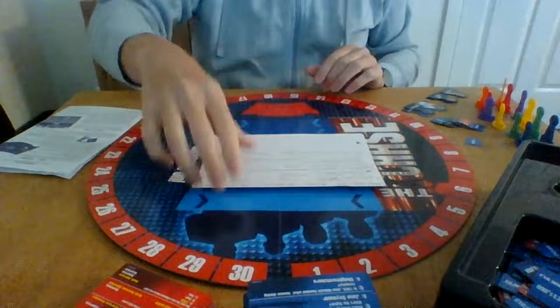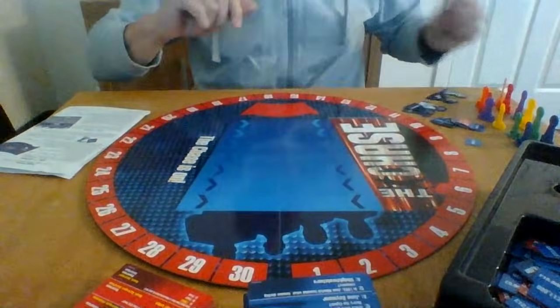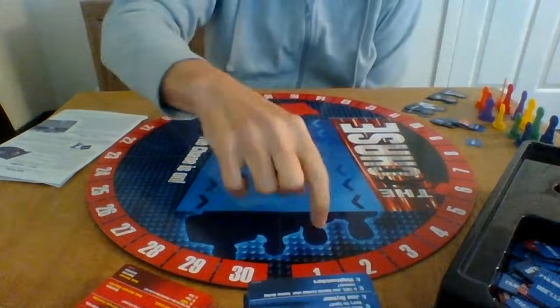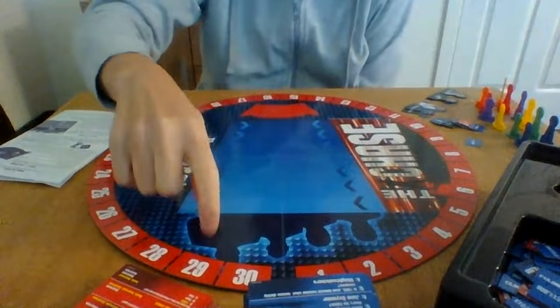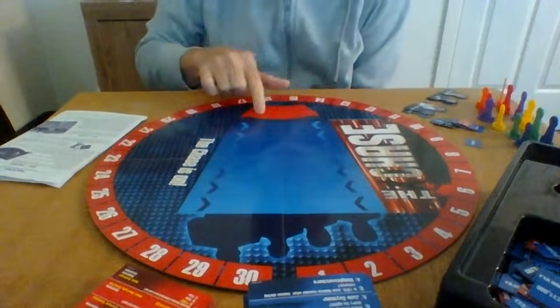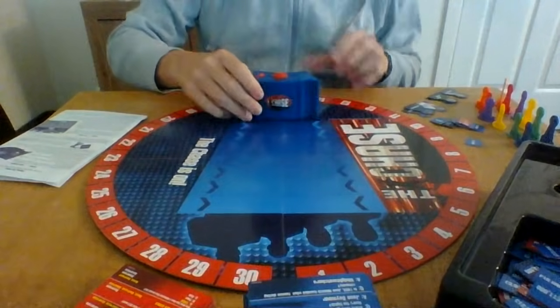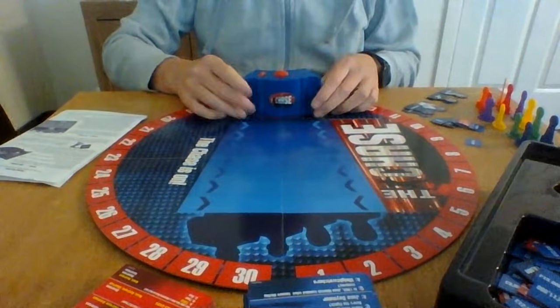Right, let's get on with the game. Get the camera down so you can get all the action in there. My crib notes. Right, as you can see, you've got the old chase board. This is where the chasers are going to sit at the top. This is going to be the wonderful little gizmo in this. We do have a little timer, which is great.